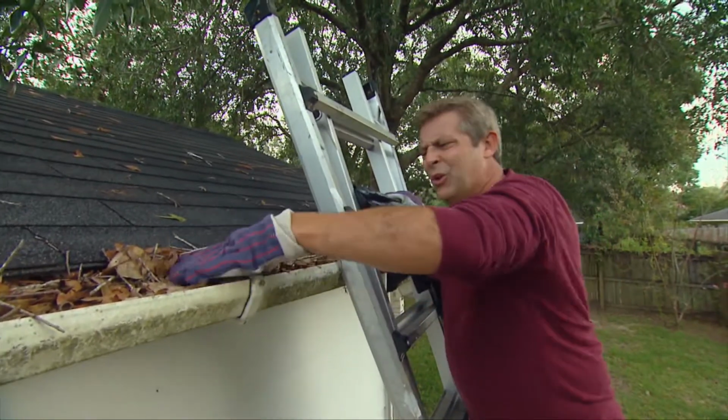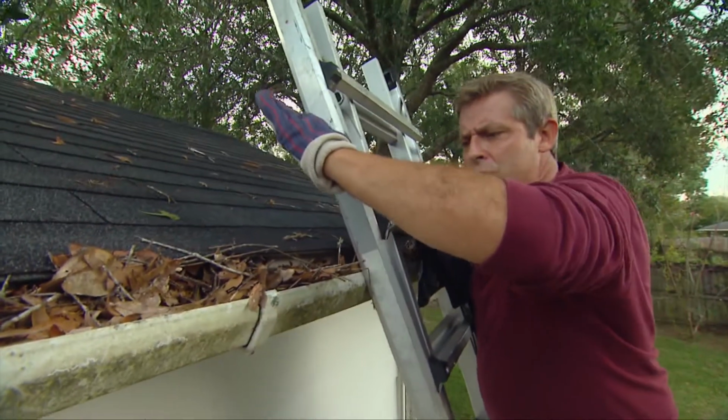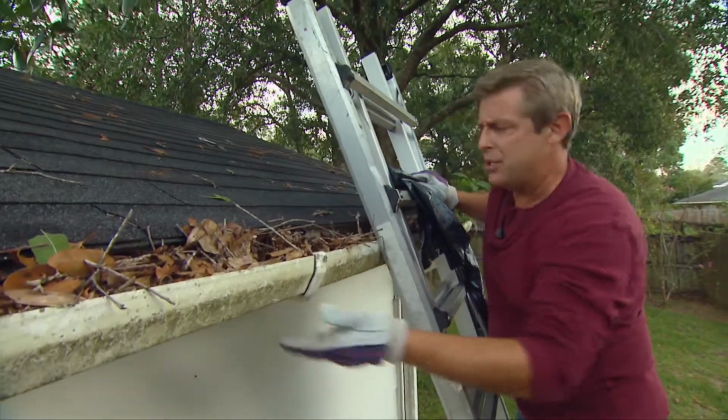One other thing, look how thick this is. I mean, when it's this full and you've got water running down here too, you've got the possibility of this pulling away and again creating access for water.